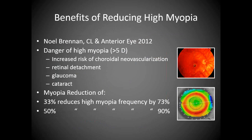Now, he also calculated that if we could reduce myopia progression by 33%, that would eliminate 73% of the high myopes. If we could reduce the progression of myopia by 50%, it would reduce 90% of the high myopia, the myopia above -5. So with some treatments that could possibly keep this progression under control to a certain degree, even by as little as 50%, that might eliminate 90% of the high myopia. Now the question is, do we have the tools to do that, to control 50%? And that's one of the things we'll discuss tonight.